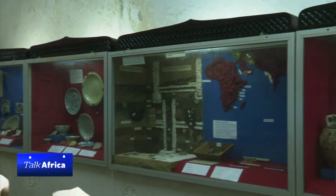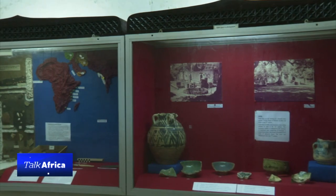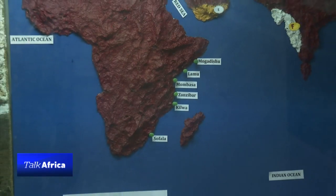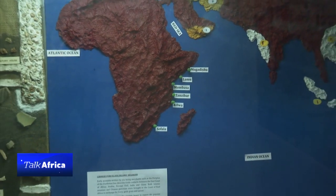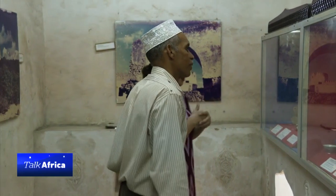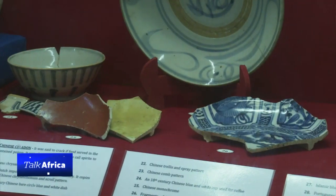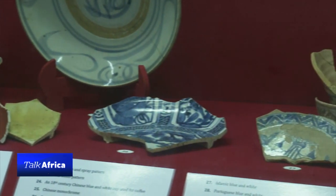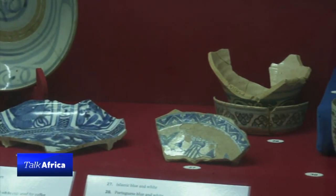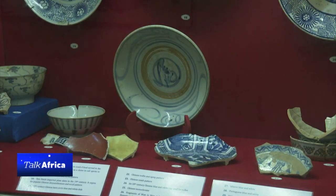So here, in this room, we have a lot of archaeological material to show the evidence that Lamu has been trading with different parts of the world. You can see the variety of material. That's fantastic. Over here I actually see something that's quite familiar to my eyes. Could these be from China? Yeah, they're coming from China. And about what time did the Chinese arrive in Lamu? They arrived from the 12th century.